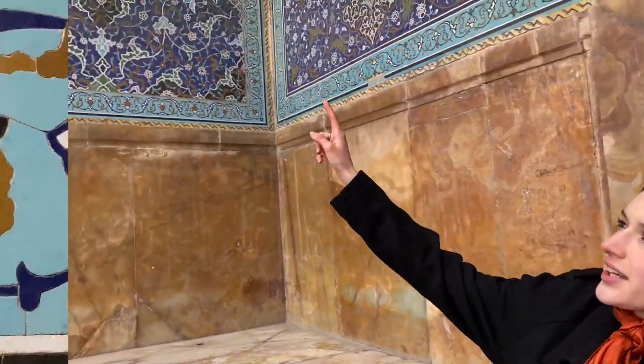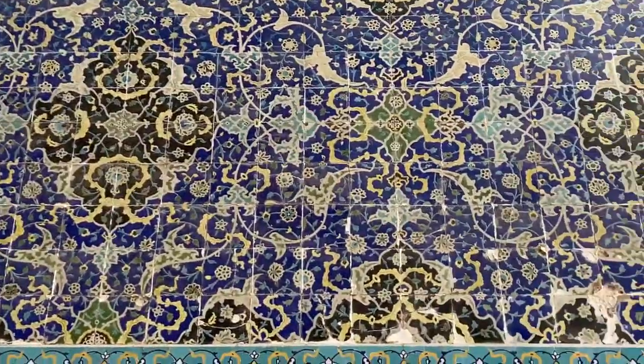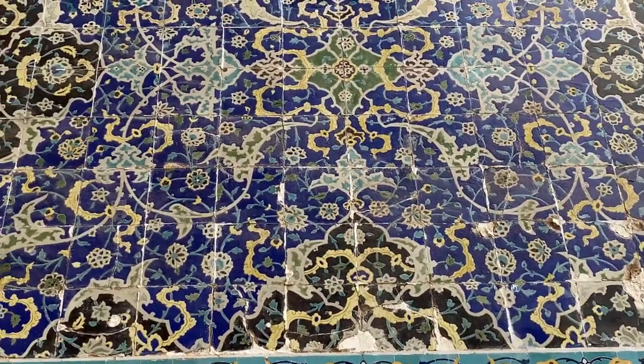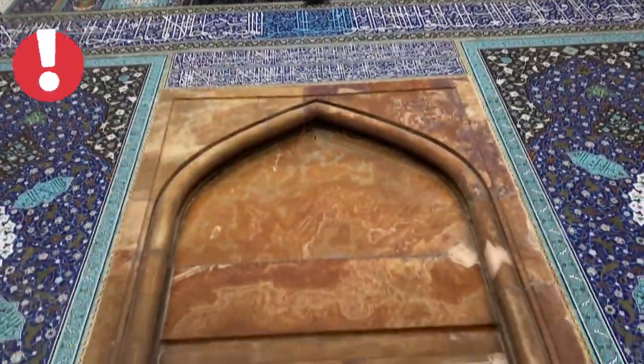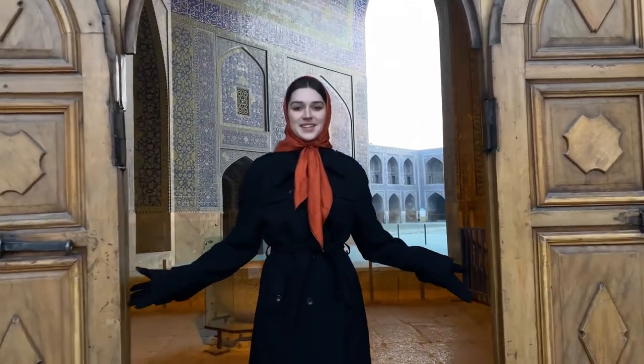So also this part, look, here. And this part, just look. Do you see the differences? People specially made it like this to show the power of God and show that they cannot do anything perfect. Now it's Maghrib time and I'm going to show you the main mosque in Isfahan.